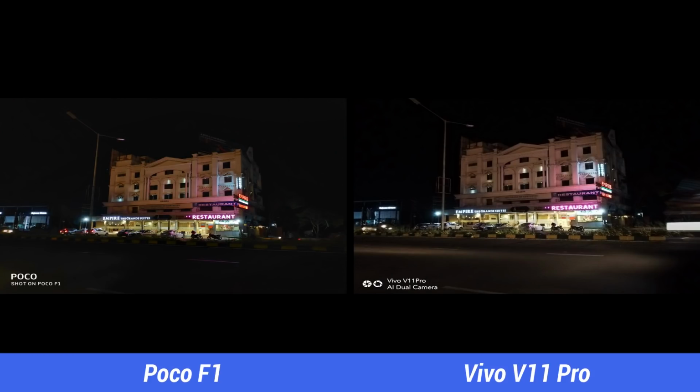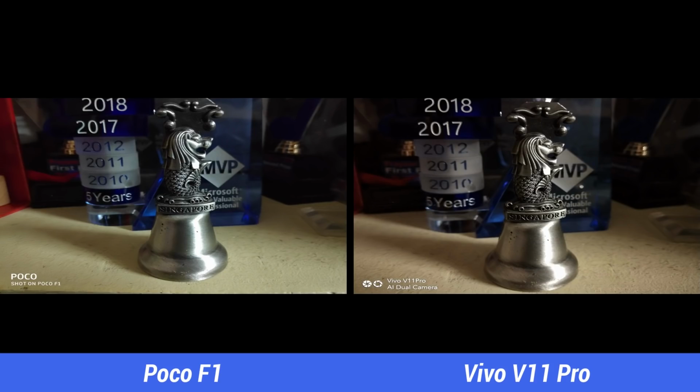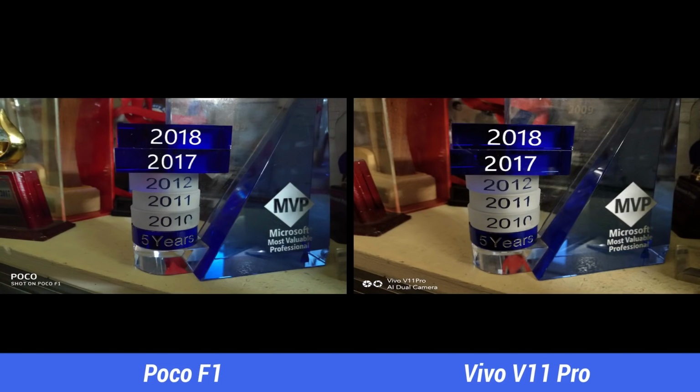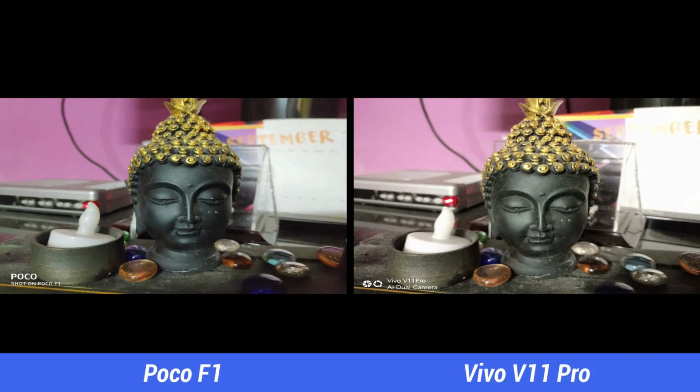Next, let's have a look at the low light captures. While both the devices offer decent low light performance, both have noise creeping in extreme low light conditions. When we reviewed the Poco F1, we mentioned that low light photography is one of the weaknesses of Poco F1. With the backlight HDR mode, the Vivo V11 Pro gives more details to the low light photos. The colors are also slightly better on the Vivo V11 Pro. So here our pick would be the Vivo V11 Pro.